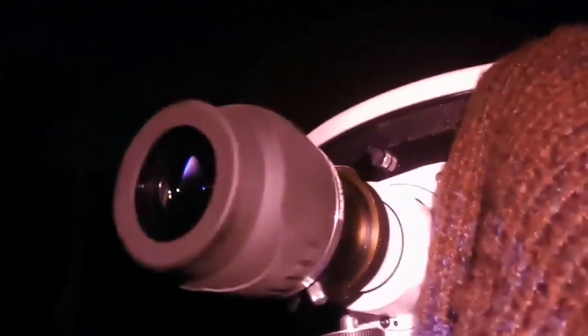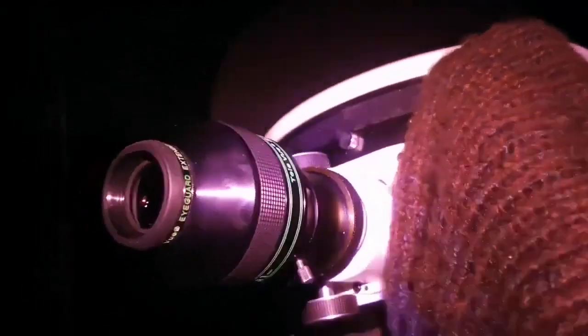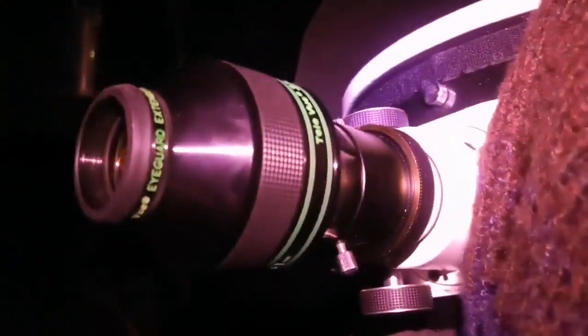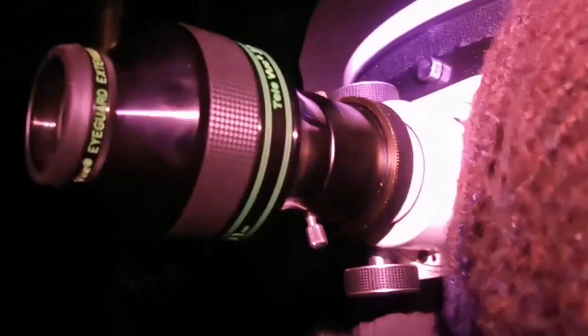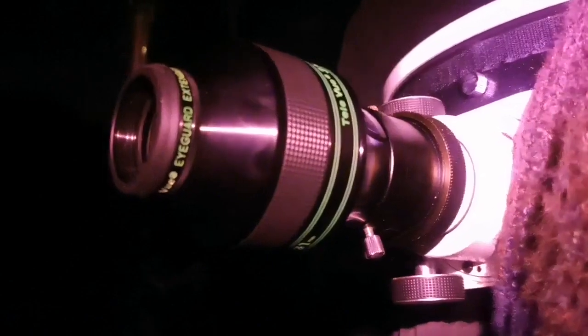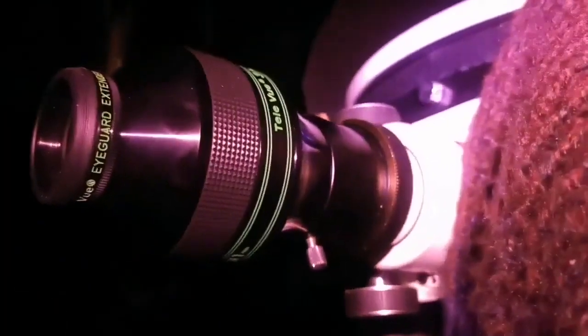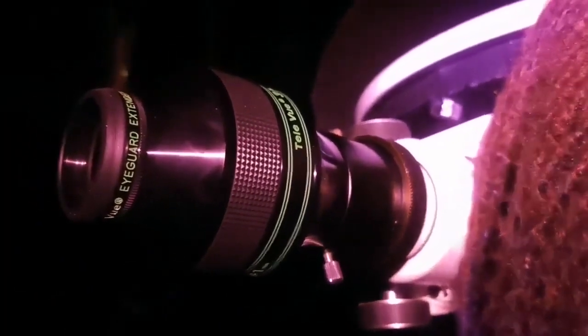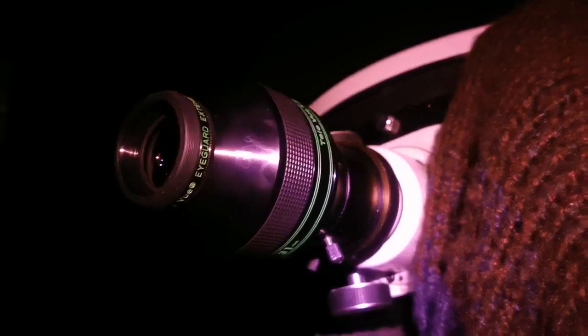I'm going now to change it to the Nagler 31. Wow, none of the problems that I mentioned with the Ethos 21 and the Max Vision 24mm 82 exist in this. Peripheral vision is as clear as the center, with the same tightness and neatness and number of stars as the Ethos 21. So this is a thumbs up for this Televue Nagler 31. It's a good eyepiece. I must say, I've never seen the double cluster so nice as in this eyepiece.